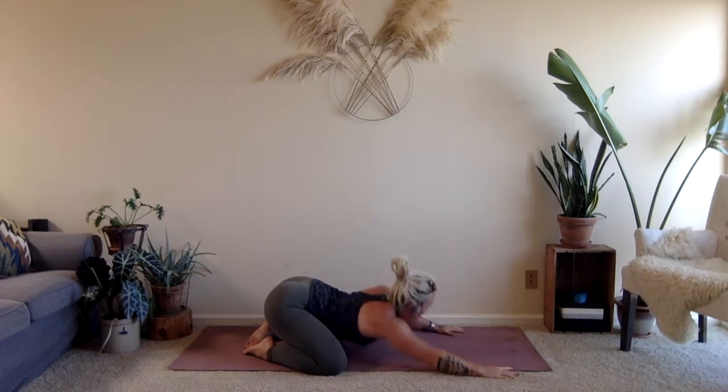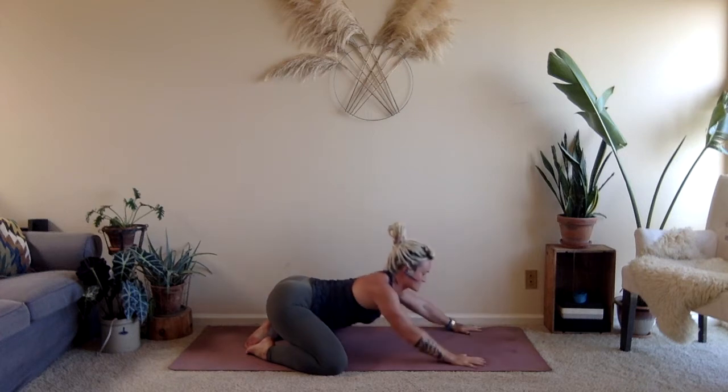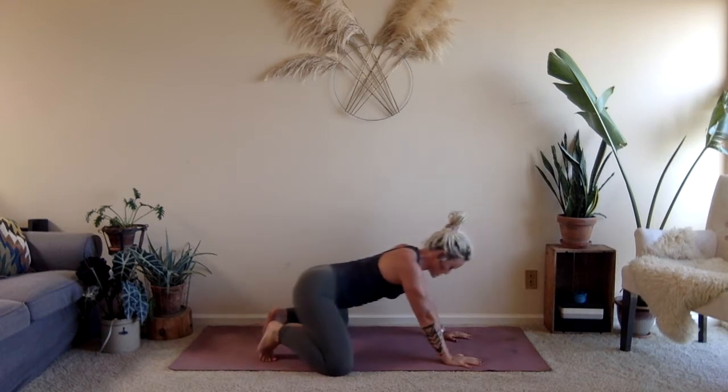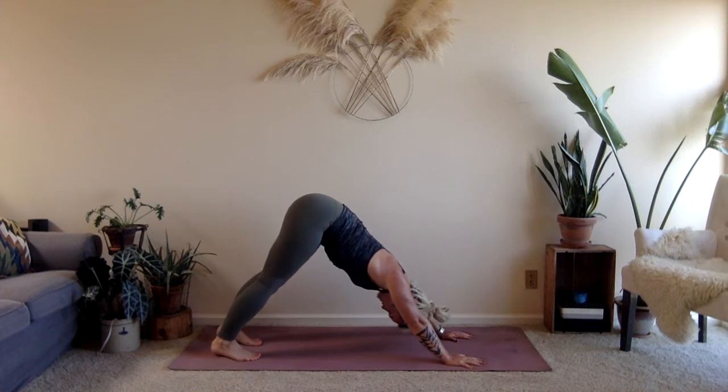All right, now let's go ahead and walk it over to the left edge of the mat. Nice long side stretch down the whole right side of the body. All right, now bring your hands back to center, child's pose. Curl the toes under, take an inhale. And on the exhale, straighten the legs, lift the hips, downward facing dog.